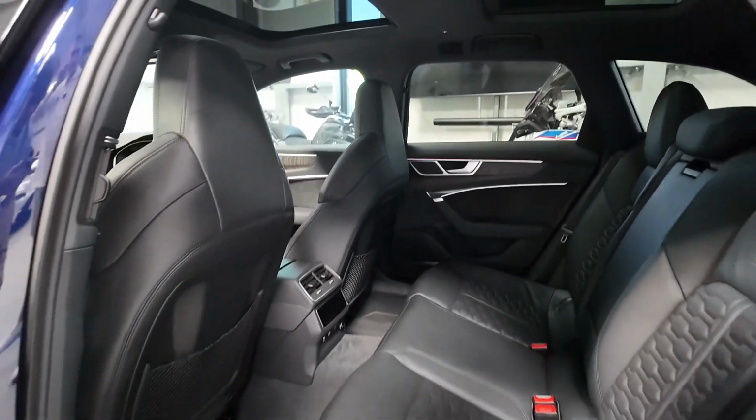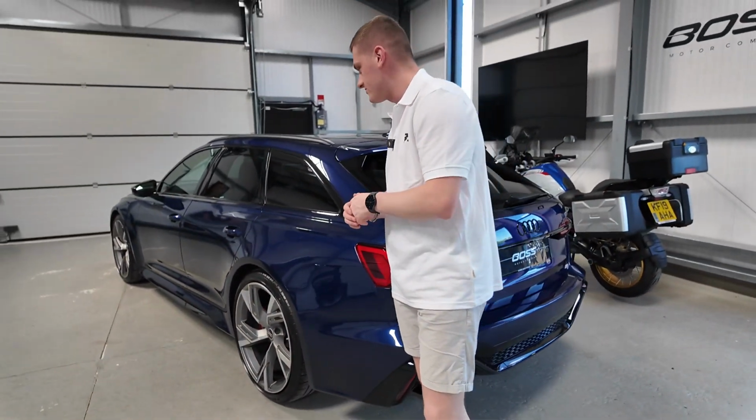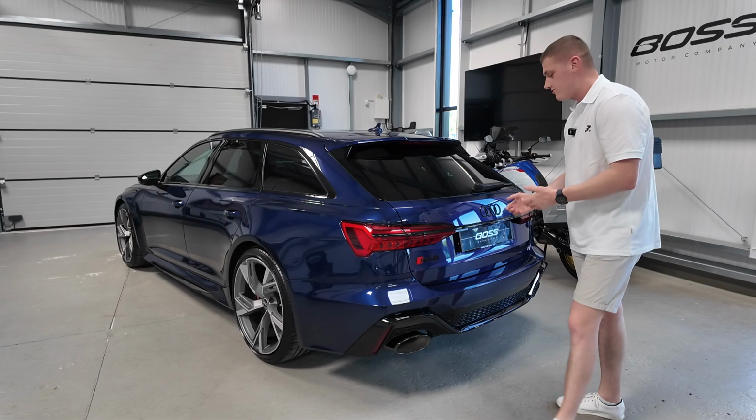And then coming round to the back of the car, rear wheel steering, and in the RS6s it's very obvious as well. So if I actually maneuvered the car in here, you would see the rear wheels turn the opposite direction to the front wheels, which is very cool to see.